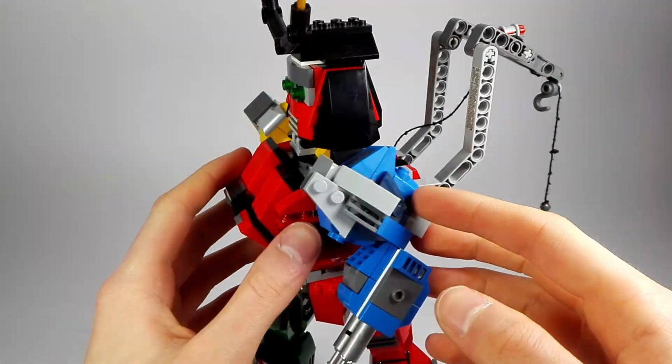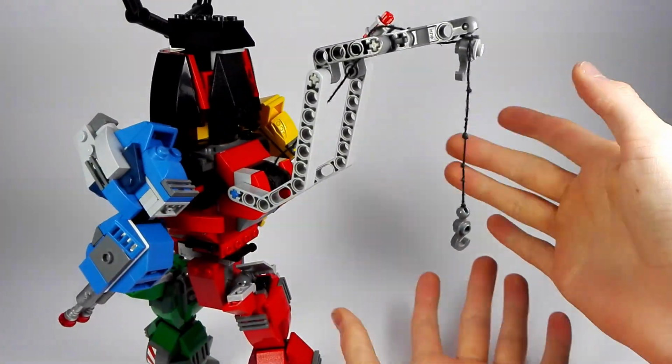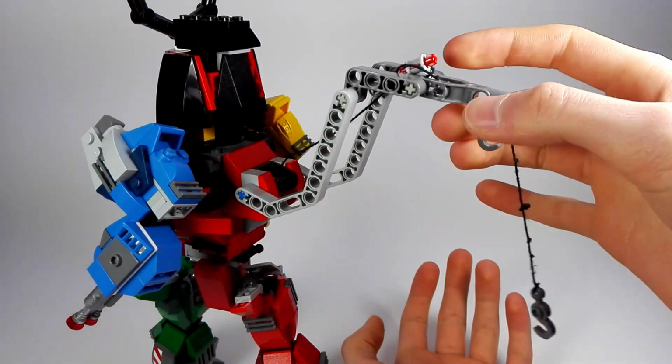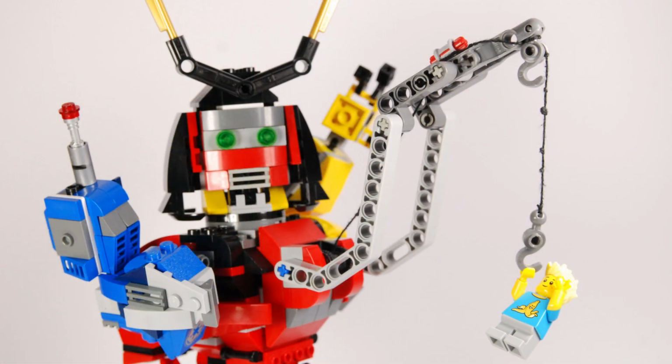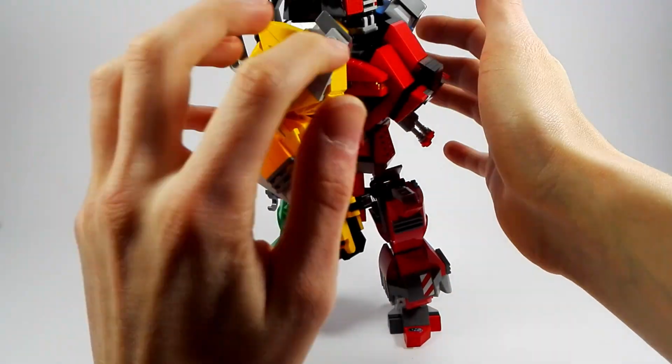Now let's take a look at the back, and holy sugar shack, is that a crane? I think that Clark would love to get a mech with a crane on the back. Very simple but effective build. Also, the whole torso can rotate.